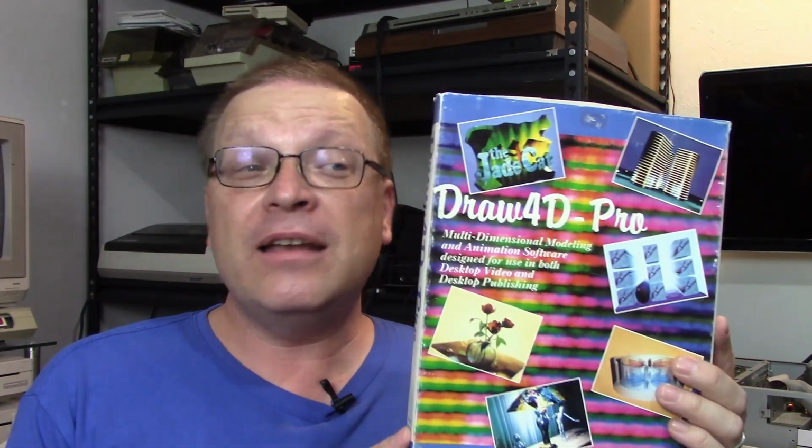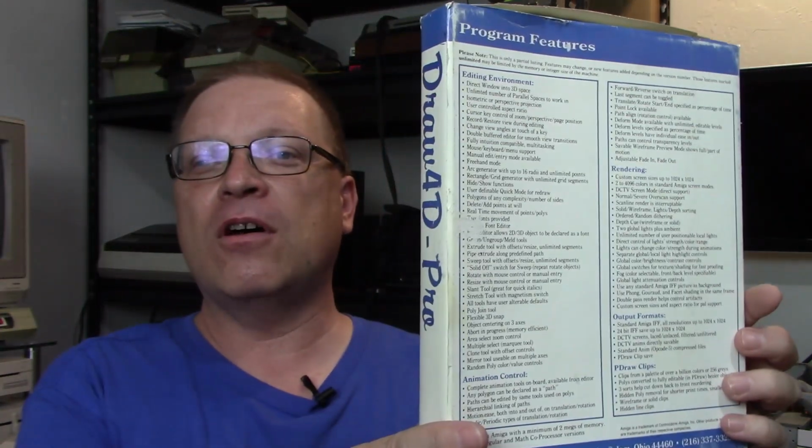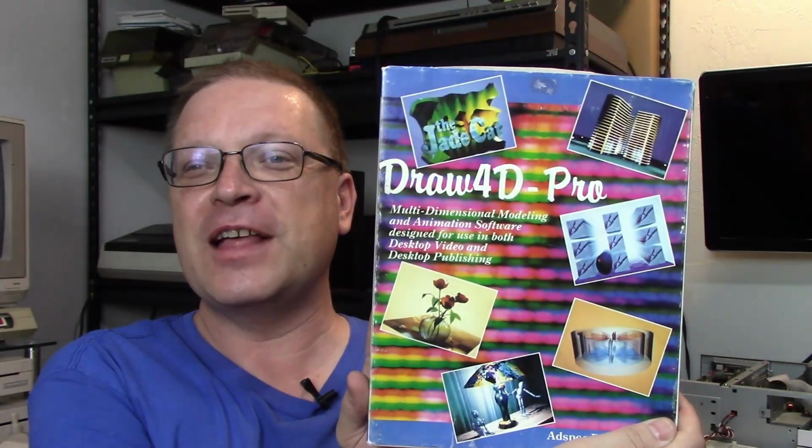I know it's not going to be any Lightwave 3D, but I've always heard things quite positive about Draw 4D Plus and or Draw 4D Pro, and I'm excited to try it out. Big old honking list of features on here too. So that should be a fun one to experiment with.